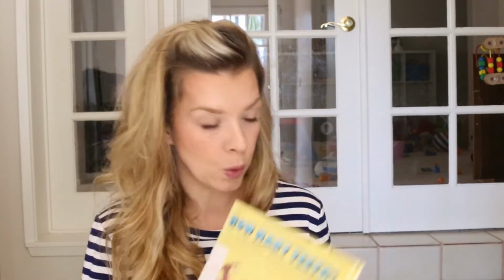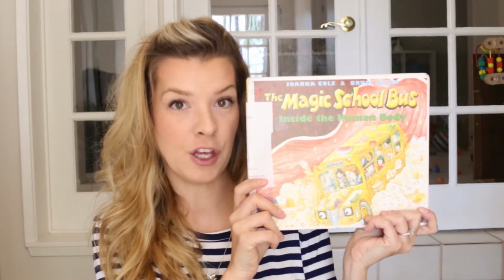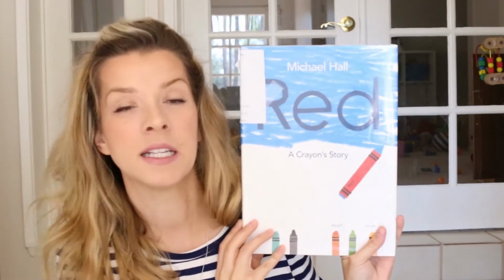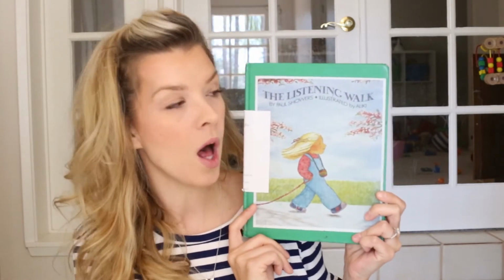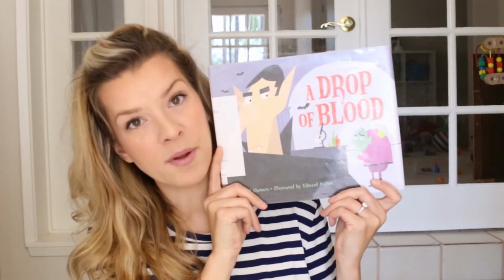Next we have How Many Teeth, and this is going to go along with our bones, as well as the Skin Inside You. We also have The Magic School Bus Inside the Human Body. Again, with our color red, this one is called Red, a Crayon Story. Along with our All About Me, we're going to be discussing the 5 senses. So we have The Listening Walk, My 5 Senses, A Drop of Blood. We will be studying blood one day.